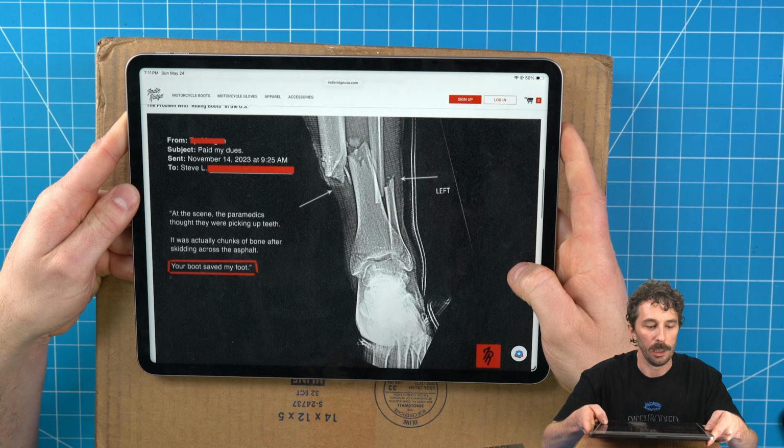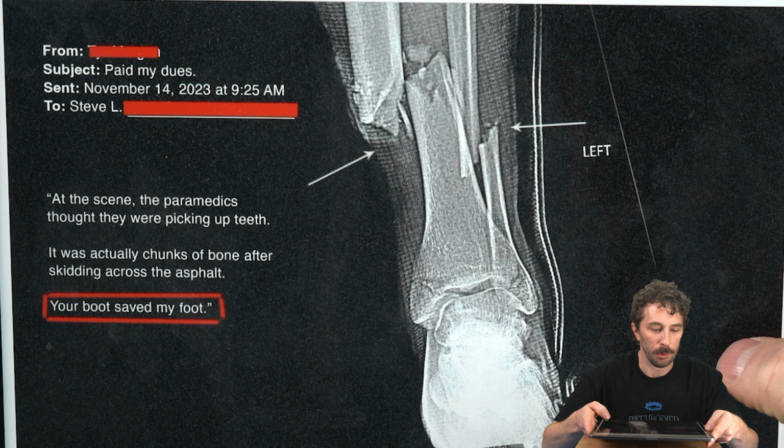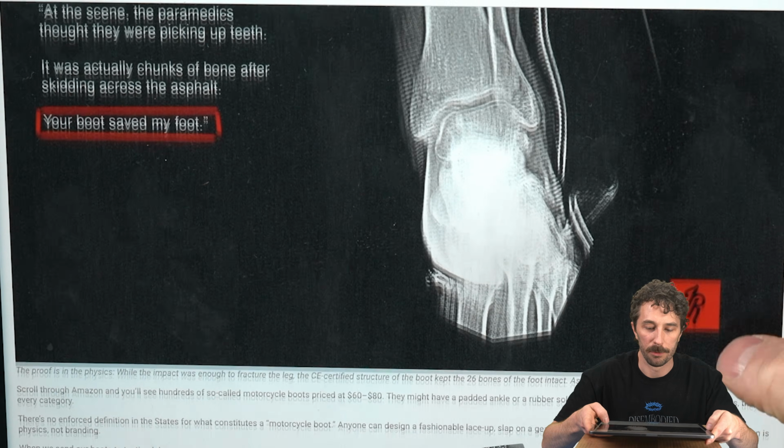That's an actual email. Paid my dues. At the scene, the paramedics thought they were picking up teeth. This was actually chunks of bone after skidding across the asphalt. Your boots saved my foot.